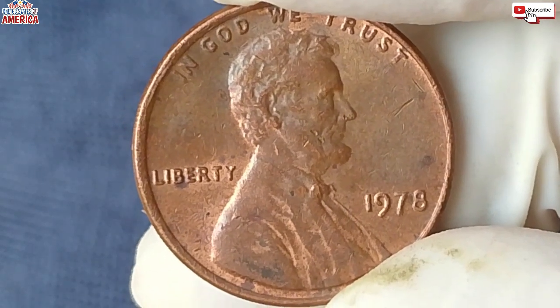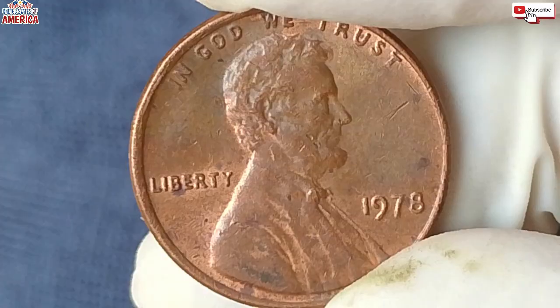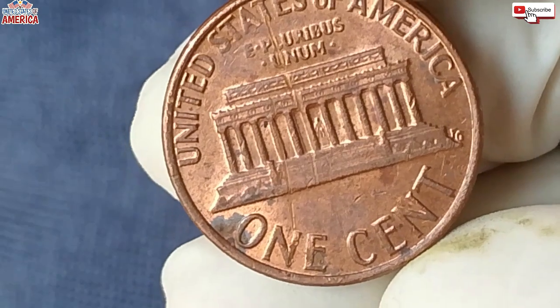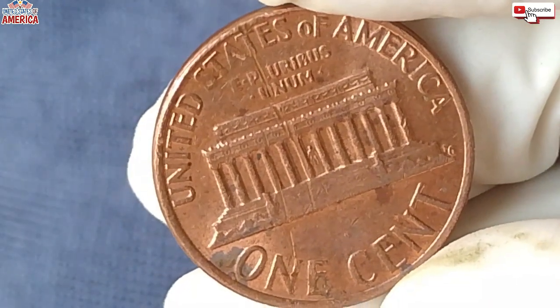What was once just a piece of everyday currency has become a prized collector's item, fetching prices that most people could never have imagined. And while most of us will continue to use pennies without giving them a second thought, for those who are lucky enough to find one of these rare error coins, a simple penny could become a ticket to an extraordinary windfall.